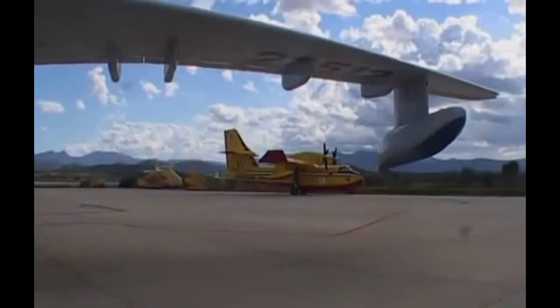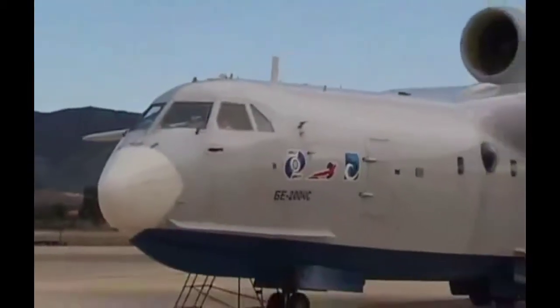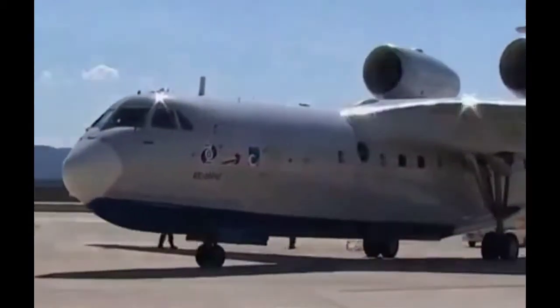In September 2004, the Sorem company, an official operator of the Civil Protection Department of Italy, leased the BE200 amphibian from the Irkut Corporation. The aircraft was operated by a joint crew of Russian and Italian pilots trained at the Beriev Training Center.